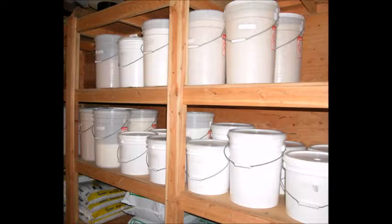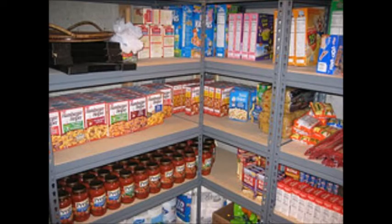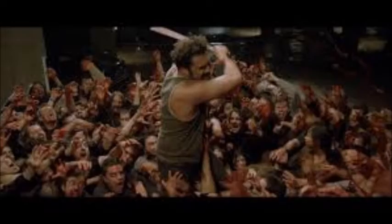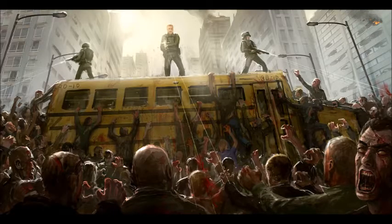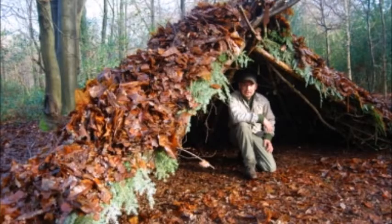I can't tell you how important it is to find food, water, and safe shelter. Finding safe shelter will keep you from fighting for your life and will keep you from becoming zombie food. We strongly suggest you practice the survival skills we've provided and come up with your own apocalypse plan today.